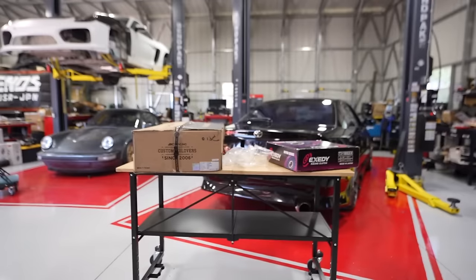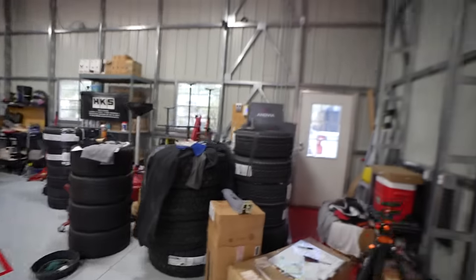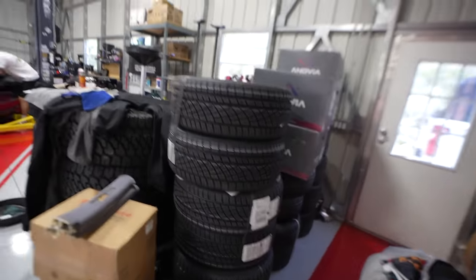Chaser. We're moving along with the Chaser build and getting this thing another step closer to getting back on the track and having fun with it, because this car needs a lot of work. But like I said, today we're getting right to it. You guys can see we've been stacking up a ton of stuff getting this car ready, and I am so excited to show you what we have for today.